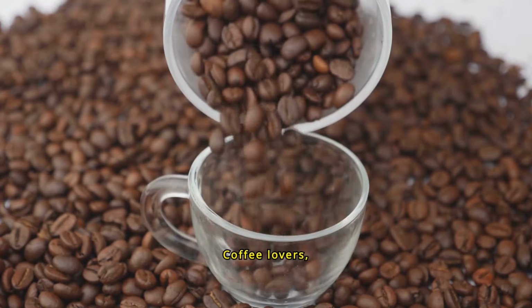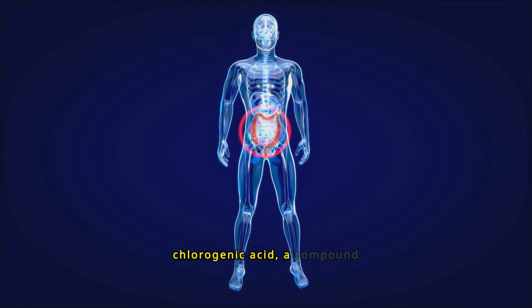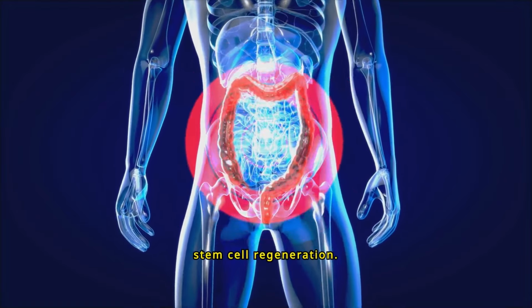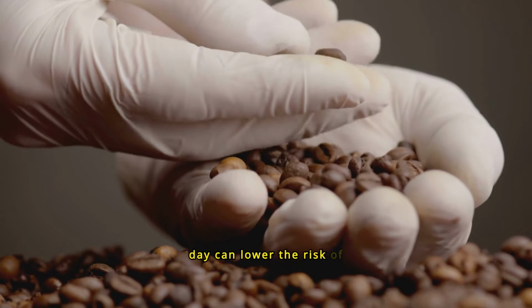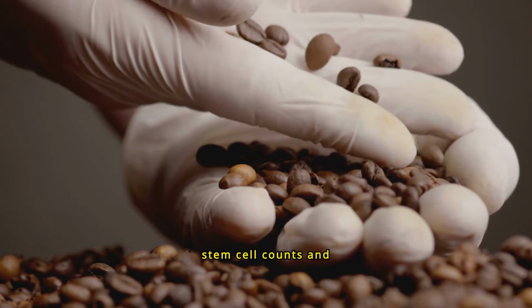2. Coffee. More than just a morning pick-me-up. Coffee lovers, rejoice. Your favorite morning brew does more than just wake you up. Coffee contains chlorogenic acid, a compound that has been shown to improve metabolism and activate health defenses, including stem cell regeneration. Drinking 2 to 3.5 cups of coffee per day can lower the risk of all-cause mortality by 30%, thanks to its ability to enhance stem cell counts and overall health.